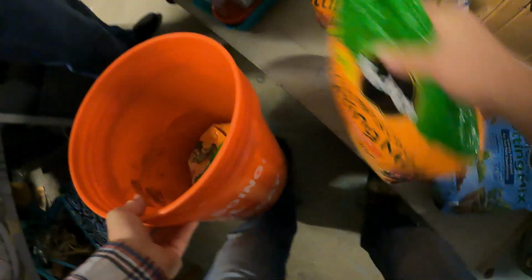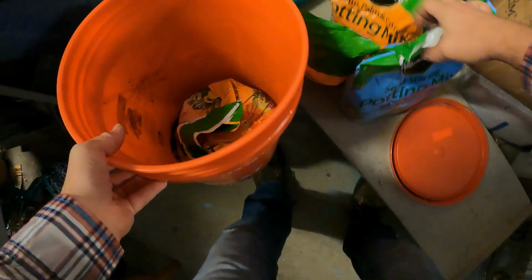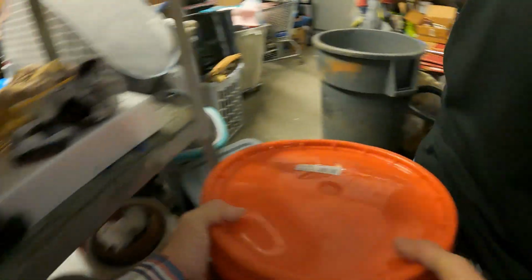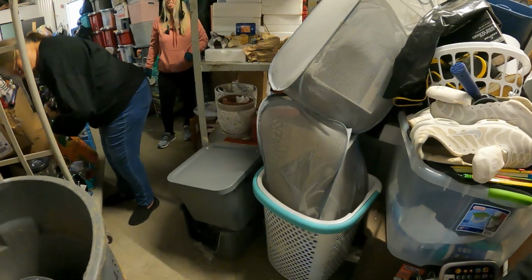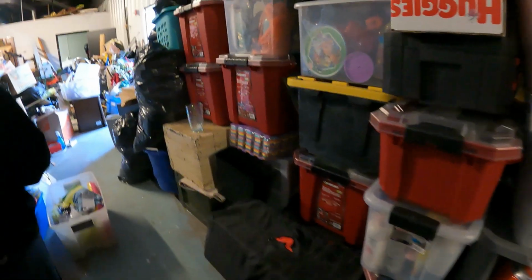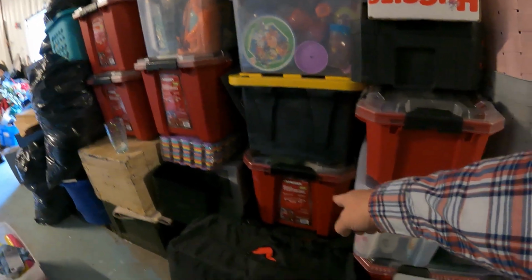Weird sensitivity. The smell. I'm the one that had to actually see it and smell it. Well, I smelled it. I want to go through that container right there. Okay, pull that out real quick. Oh God. Okay, we'll get there. I'm just kidding.